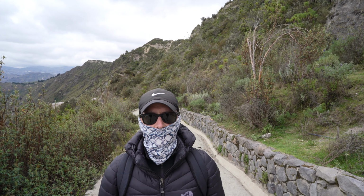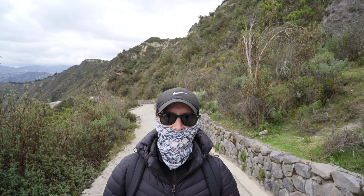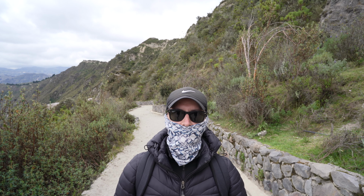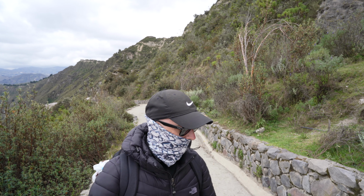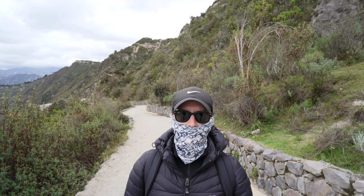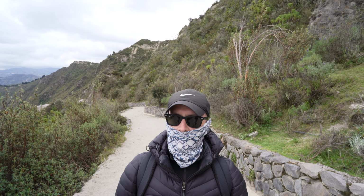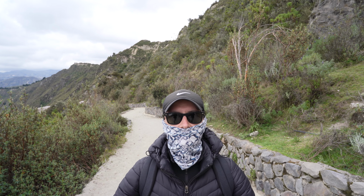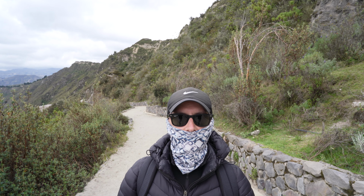Although we're only at 3,800 meters, it is still pretty high elevation. It does get your breath. It does cause your heart to start pumping a little bit faster, so just know that. The path is not bad. It's just really dusty and dry, and so you can lose your footing. And as you go on down, it gets a little bit steeper and a little bit more rocky and uneven. So just know that when you come to Quilotoa.